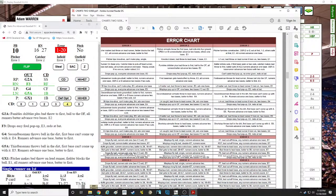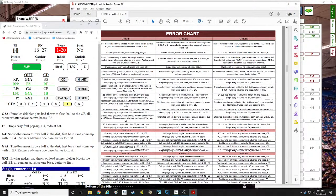Oops. It's going to be down here somewhere. 2B8 right there. And it's an error number 5. So that is going to be this one. Bad throw to lead base. Any runner advances 2 bases.